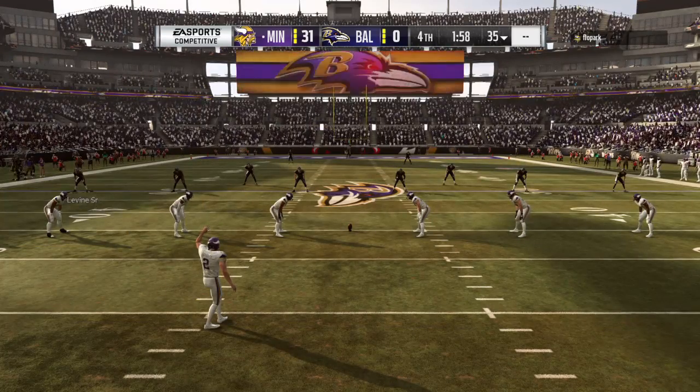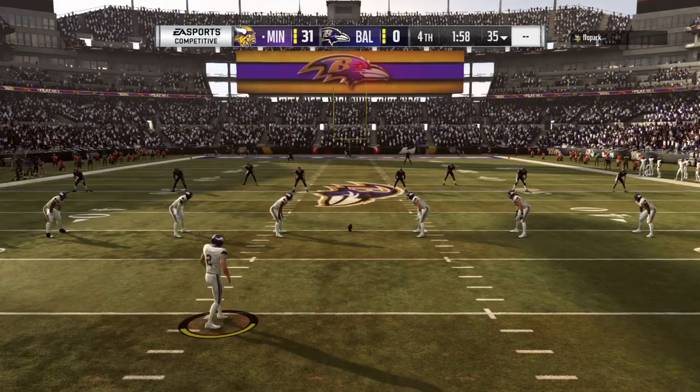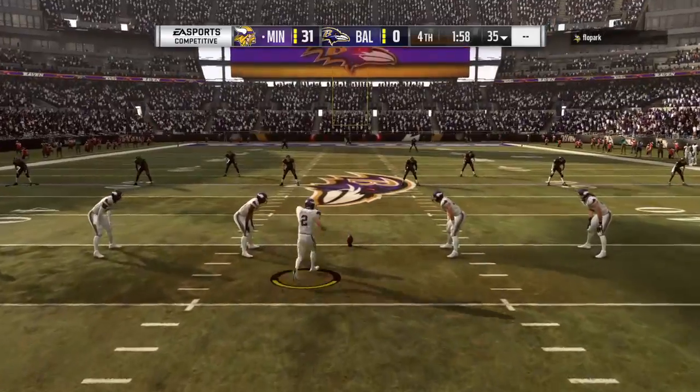Forbath, the extra point, and the lead will swell by one more. Forbath out to kick this one away.